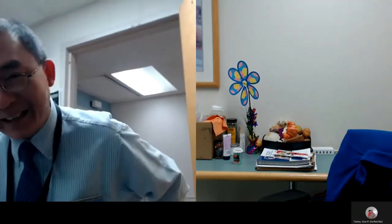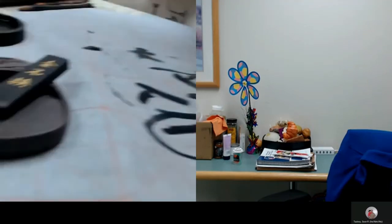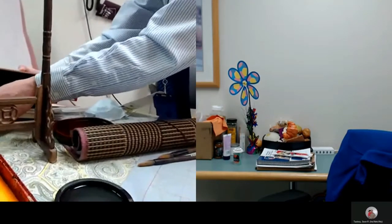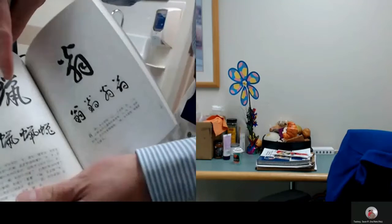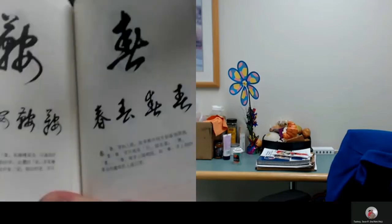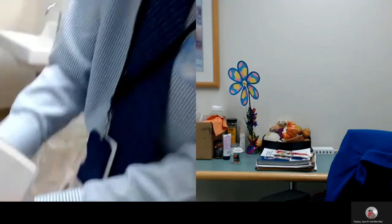So my suggestion, if you are interested in taking up learning Chinese handwriting, especially the art of calligraphy, is that a lot of it is very expensive: the brush, the materials, the inkstone, and the paper. You can take up some of the books that usually show you how some people demonstrate how to write, so you can copy the strokes and learn how to write Chinese calligraphy.